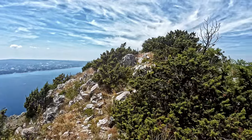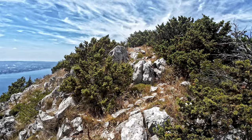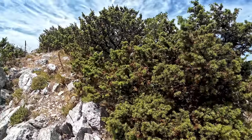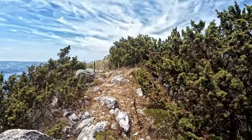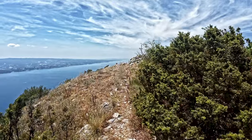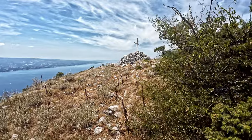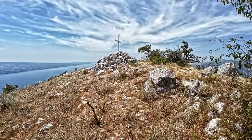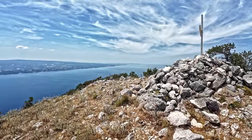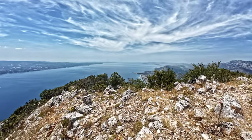And that's it. Now I just take few pictures. I already took the stamp. Maybe rest a few minutes and then we go back. We go back to Omiš and our car. And that's it. Peak 863 meters. With 360 degrees view.